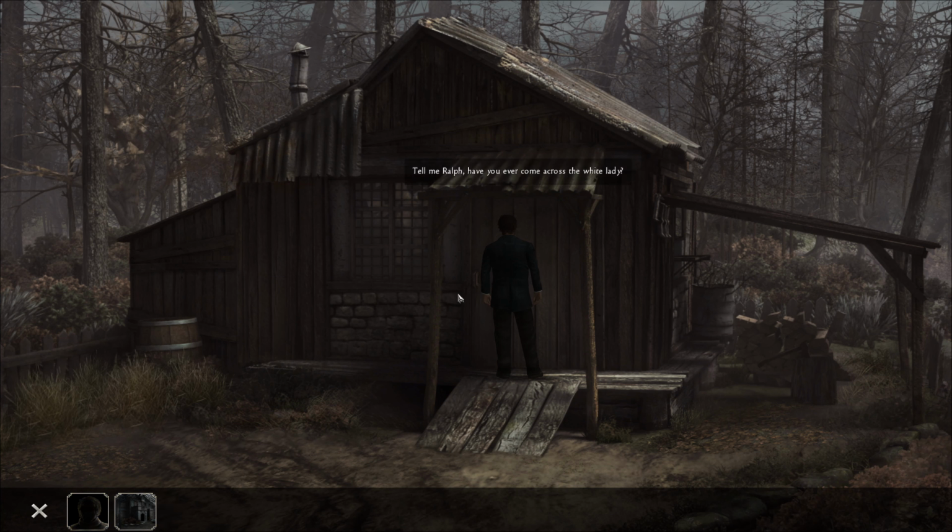Tell me, Ralph, have you ever come across the White Lady? I know lots of white ladies and men. They've got overalls on. They have needles and knives. They stab with them. They're evil. And here in the woods, are there white ladies here too? One, yes. She runs around here looking for someone. But she won't find Mr. Bubby. I hide him. How you doing, Ralph? Mr. Bubby has lost an eye. How long were you locked in the cellar? 100 years.